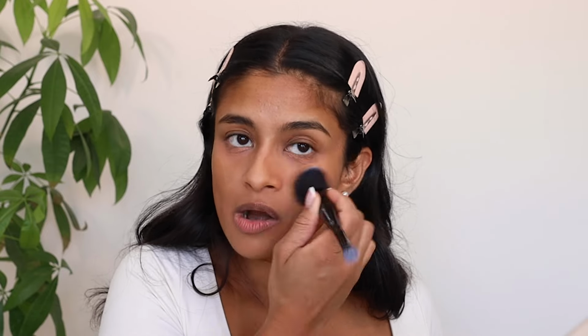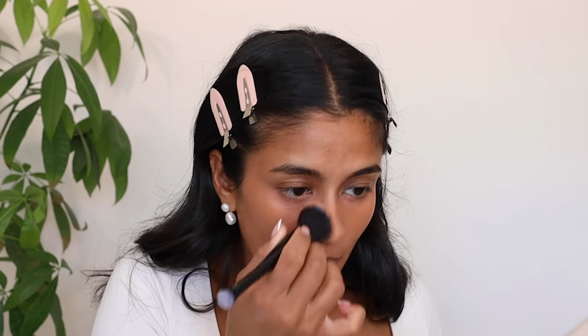This is the e.l.f. Complexion Duo. Really great brush. Honestly, e.l.f. brushes are really, really amazing, super affordable. And this brush has been in my collection for years and years, and it's never let me down. It's like one of my favorite foundation brushes. You really don't need to spend a lot on brushes to get a really good one.